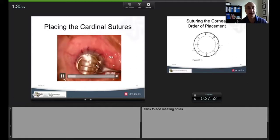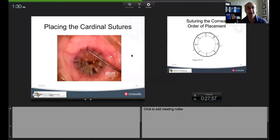And note that there is Healon on this graft, on both the anterior chamber lens and the cornea itself.